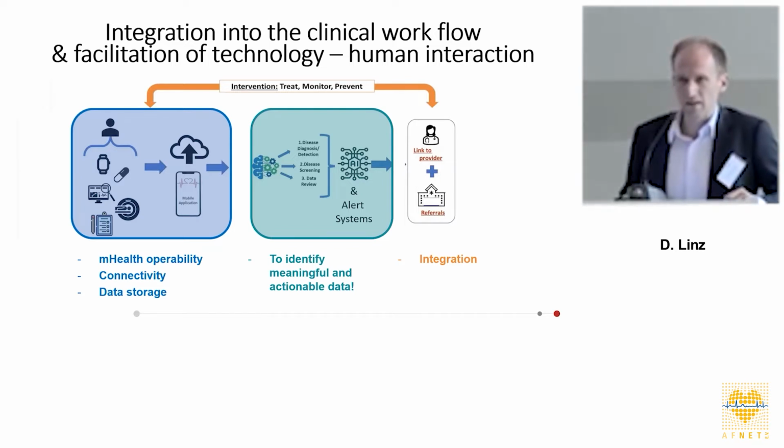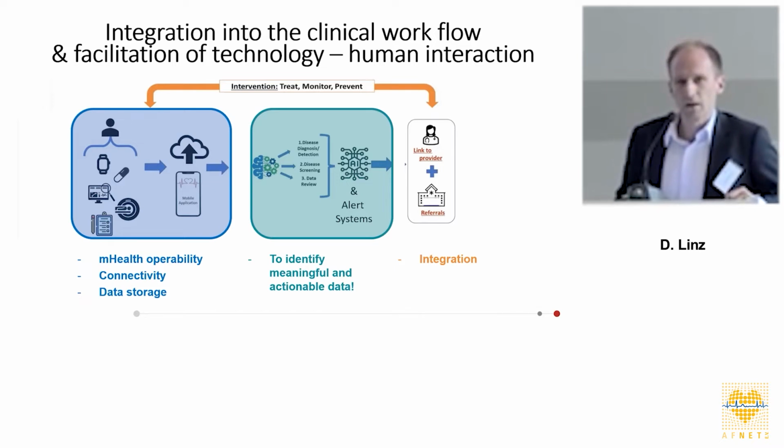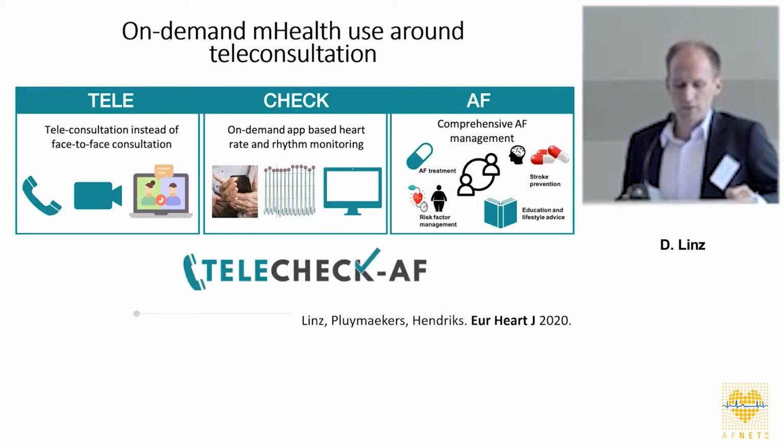We need to identify those data points which are actionable, which are meaningful, and we also need to understand how to integrate this. Because if we cannot integrate this in the pathways, interventions, treatment, monitoring, and prevention will not change. So this is really the point where we need to understand how to improve this.